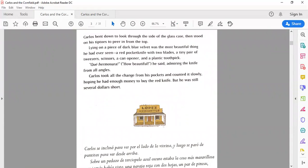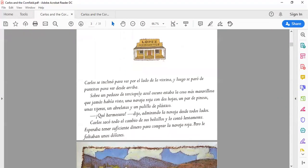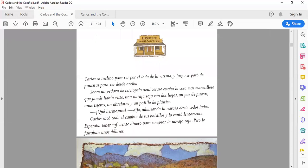Carlos bent down to look through the side of the glass case, then stood on his tiptoes to peer in from the top. Lying on a piece of dark blue velvet was the most beautiful thing he had ever seen. A red pocket knife with two blades, a tiny pair of tweezers, scissors, a can opener, and a plastic toothpick. "Que hermosura! How beautiful," he said, admiring the knife from all angles. Carlos took all the change from his pockets and counted it slowly, hoping he had enough money to buy the red knife. But he was still several dollars short. As you can see at the bottom, we have the same text in Spanish.